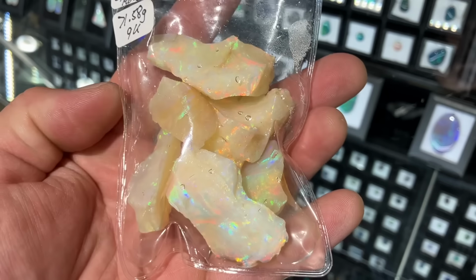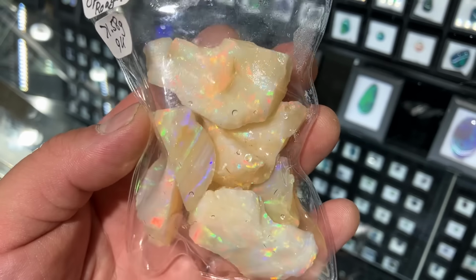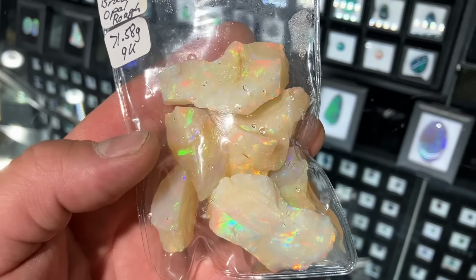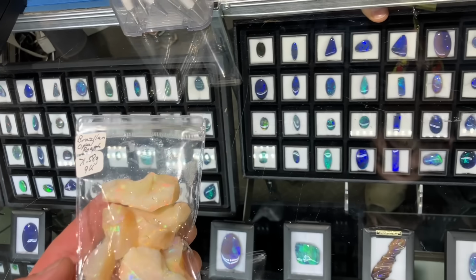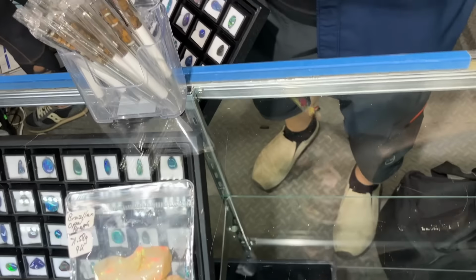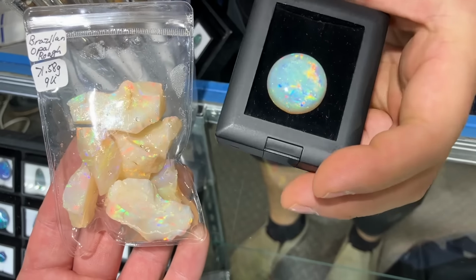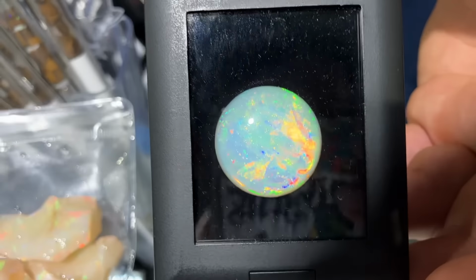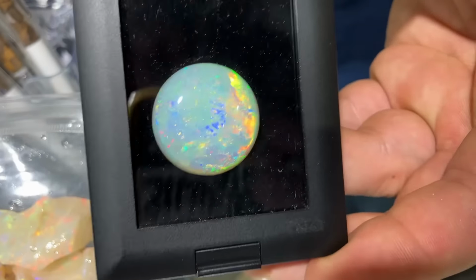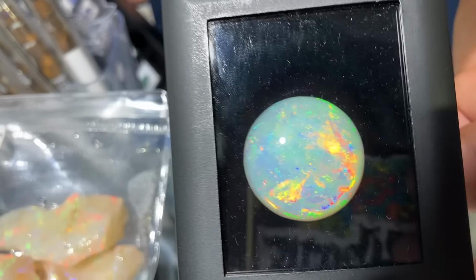But the GIA is about to release a big article about the Brazilian opal, so that's going to make it blow up, because it can look like Ethiopian opal, except it doesn't have any of the issues that Ethiopian opal has. It's a sedimentary opal like the Australian. It's the oldest opal in the world. If somebody told you that was Ethiopian, you'd probably say, yeah, of course. It's the hardest opal, lowest water content, most stable opal in the world.